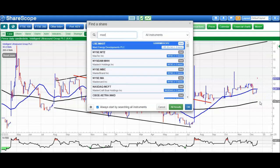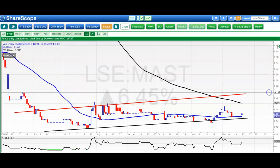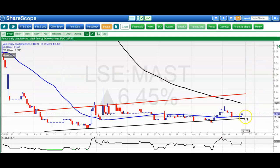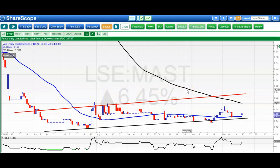On to Mast, which is giving some signs of a turnaround. It's an extended rising trend channel base. Unfilled gap to the upside today, rising 50-day line, so above 0.14 on the floor of the channel. We're still looking for 0.24, maybe as soon as the end of next month, and we'll maybe see a rally like we saw in July, August for the rest of December, January.